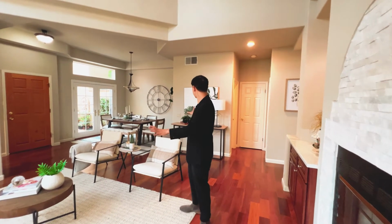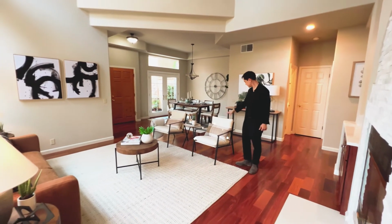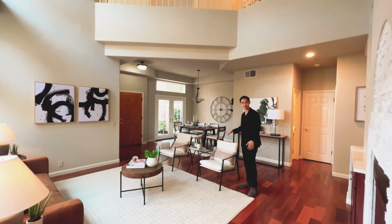Okay, stepping back into the house, actually I just wanted to point one thing out real quick. Look at how beautiful this house looks. This is staging. As soon as I walked in the house, I asked Amanda, hey, is this the owner's furniture or is this staging? Because the staging is really nice.